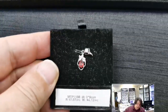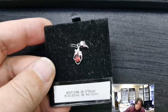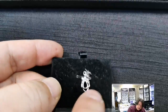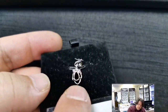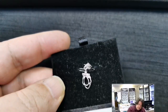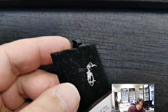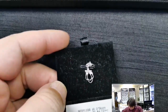Here's one. MTP 1108 for a 3x5mm pear cabochon or cut stone with a retail price of $7.07 and the wholesale price is $4.72. It's got a simple soldered loop and bail. If you can get that stone out of there. You can see it's got that chevron double prong, right? It's kind of like a mixture of both. It's kind of like two prongs that are not quite next to each other. They're sort of formed like a triangle at the top. So if the tip of your cab isn't perfectly pointy, it will definitely still be secure in there, right? And the prongs are not super tall, so be careful if you're going to put a cab in here. Cut stone is definitely the way to go with that, which is the sample that I had in there at the beginning.